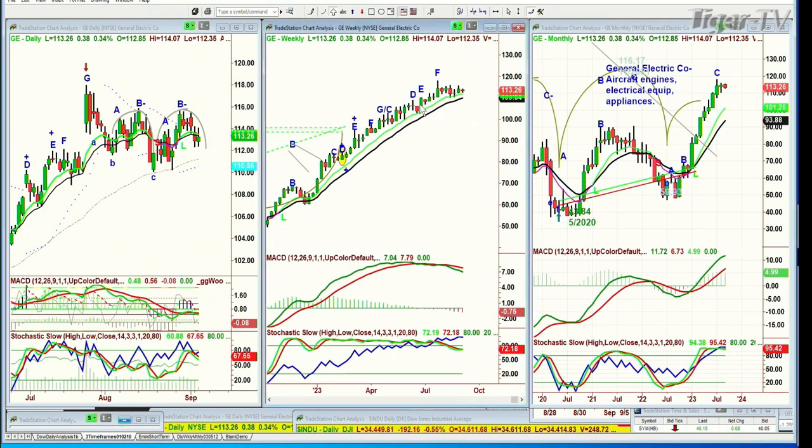So now it's stalling out. It's got this rectangle formation, and rectangle formations, the longer they last, the greater the chances are they're going to take out the left, the base of support in the rectangle, especially when it's a narrow one like this. So GE is in a digestive phase after a fantastic move from the 60s up into the 113 area now. So digesting gains. Same kind of chart pattern as that aviation one.